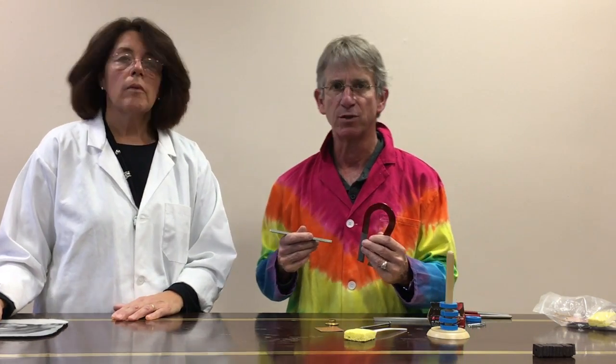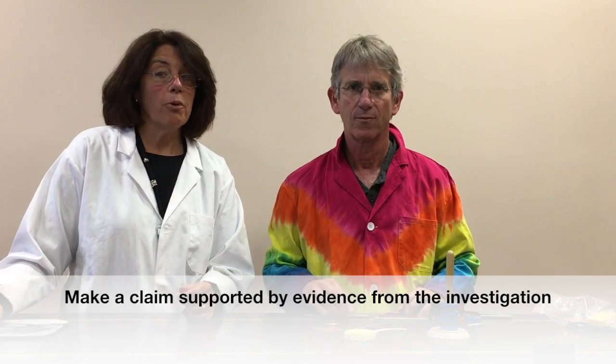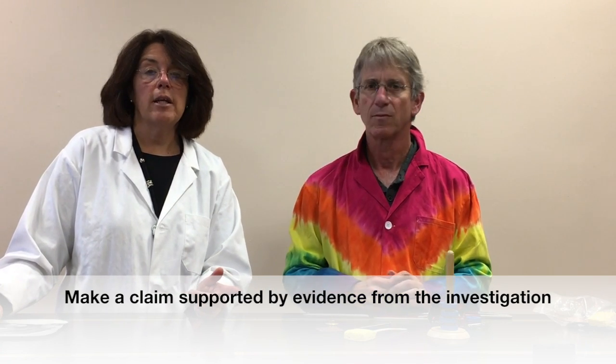Lastly, they'll pick up as many paper clips on one end of the horseshoe magnet and record the data. They'll complete a data table with their information. Okay, so using that data table, the students will be able to determine which magnet is the strongest. So you want to encourage them to make a claim supported by the evidence or the data that they collected.